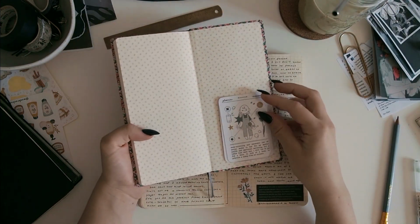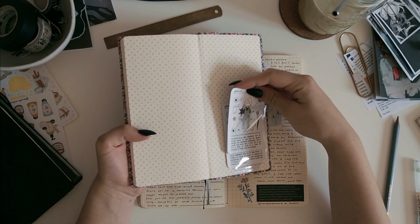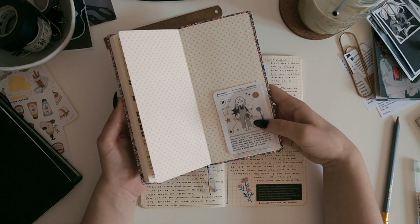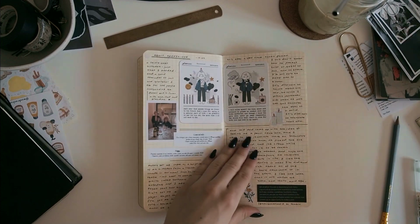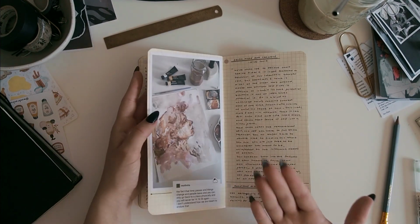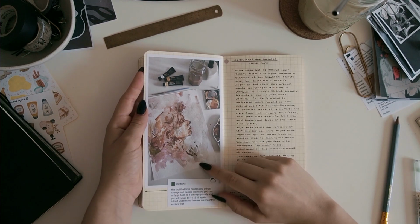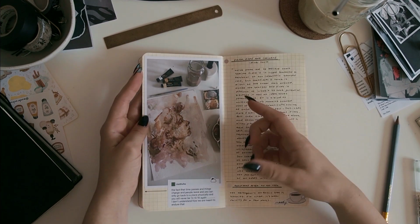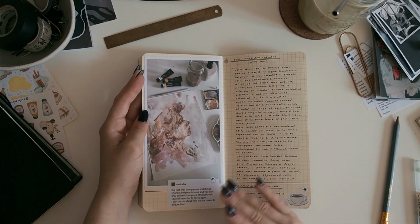The nice thing about the Hobonichi Weeks as well is that it has this kind of pocket at the back, so I now keep the ones that I want/need at the back here. They're like nice little companions, and they're good reminders, and I really like them. A painting that I was working on, I really like this piece, so I just printed it a bit larger so I could take a whole page.